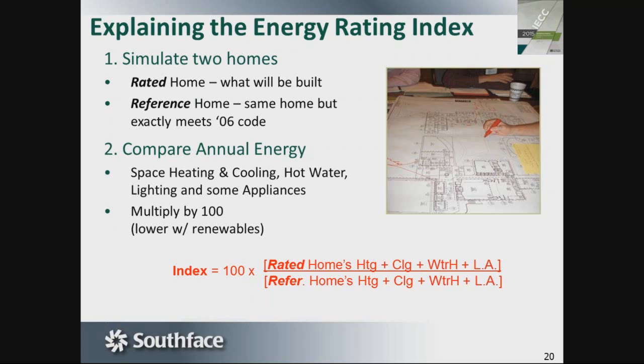And so here's an example where the rated home is simulated, and let's just say it takes 40 million BTUs to heat that thing. It takes 30 million BTUs to cool it. It takes 30 for hot water, and it takes 50 for lights and appliances. Those are just made-up numbers, and those are annual energy to basically keep the thermostat happy.